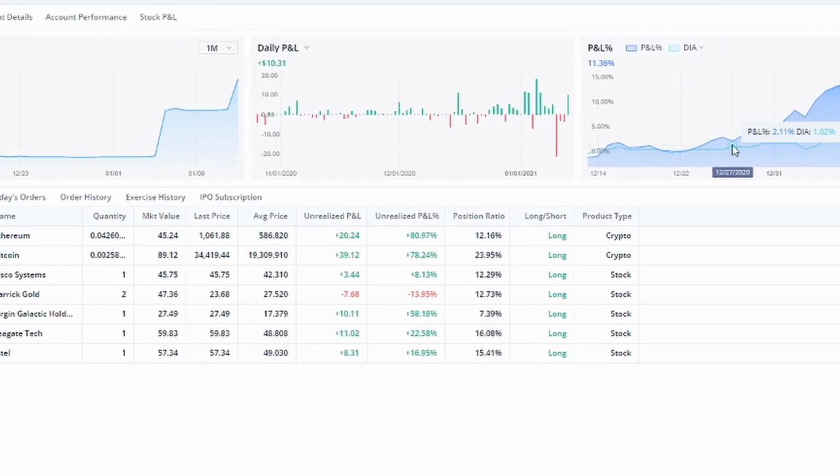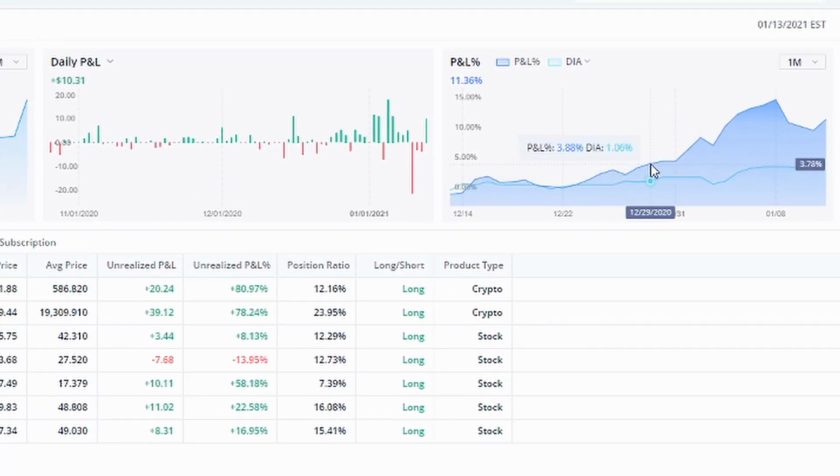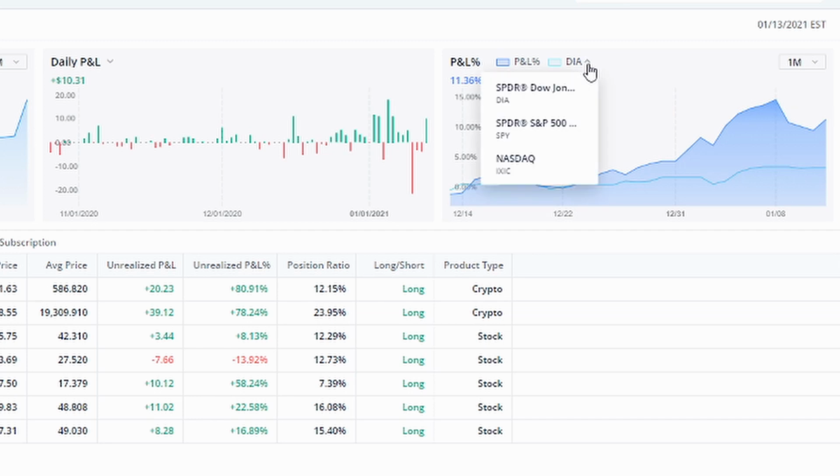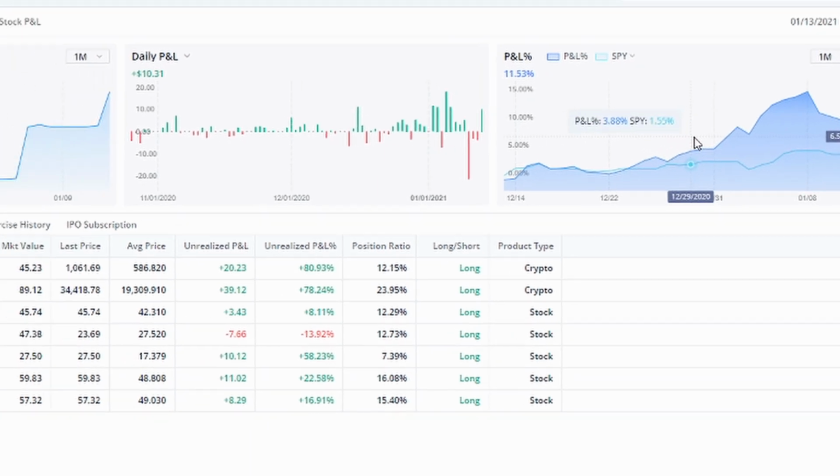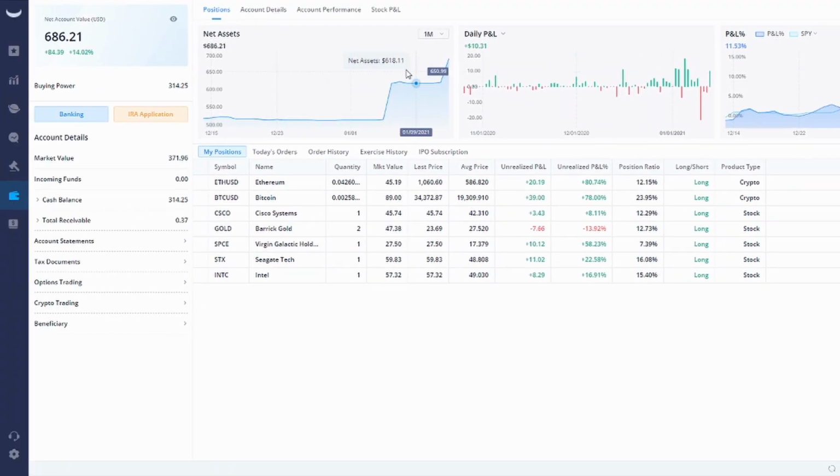We can also see that this dark blue line is our portfolio, and the light blue line is the Dow Jones Industrial Average. Over the last month we have been outperforming the Dow Jones Industrial Average, and we can switch that to the S&P 500, and we can see we've been greatly outperforming the S&P 500 as well. Let's take a look at our account performance.